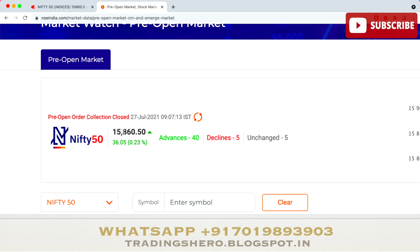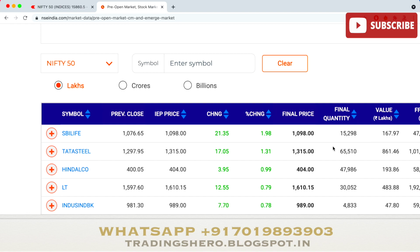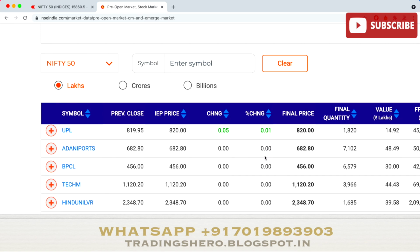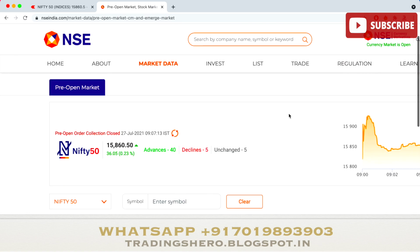So pre-open market has opened at 15,860, 0.23% up, and advanced stocks are 40, declines are only 5, and unchanged is 5 stocks. Okay, so looking like a bullish pre-open market. Now let's see the stocks which are opening in the most gap up section: Tata Steel with 1.31% up, and SBI Life with 1.98% up. And now let's see the stocks which are opening in the most gap down section, that is Axis Bank with 0.77% down and Nestle India with 0.49% down. So yes, this is how the pre-open market opened today.